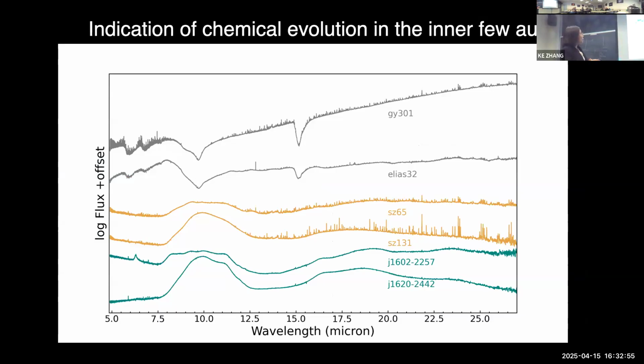So in the off-focus region, we see those ice absorption features, probably from the envelope material. But on top of it, you see those molecular emission lines. So here are the waters and organics. You see the broad feature here.